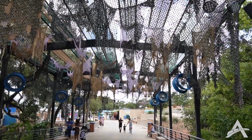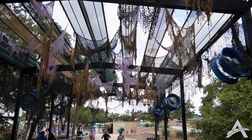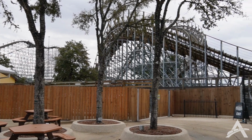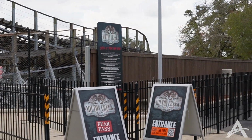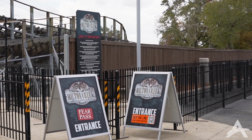Spooky tunnel time. But not that spooky, because they've got these awesome fans. And just past Texas Stingray is the entrance to Milton Creek Manor. This is one of your other haunted house offerings returning for 2023.